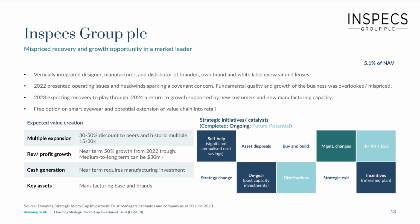Inspecs, one of the newest holdings in DSM, is a company in the eyewear business. They design and manufacture eyewear and lenses under their own labels and also for third parties. The business had an awful 2022. It's difficult to think of any company that's had a worse year other than ones that have gone bust. The shares were down over 90%, and that was due to themselves almost going bust.